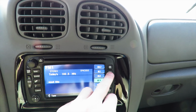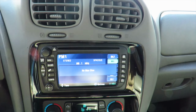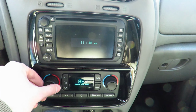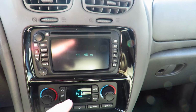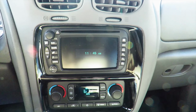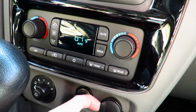It's pretty loud. Pretty good quality. As well as navigation on here, which you need a disc for. Down below, you have your climate control, which does have a screen in the middle. Different zones, off, temperature. It's a dual zone. And down below, you have your rear windshield wiper speed on the far left, a lighter, and a power outlet on the far right.